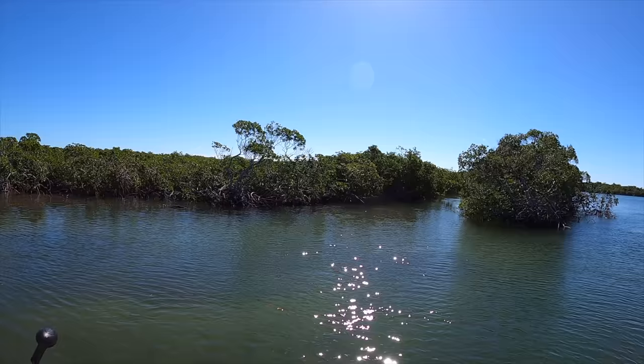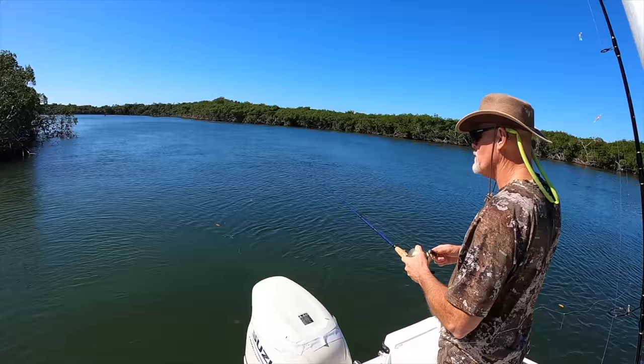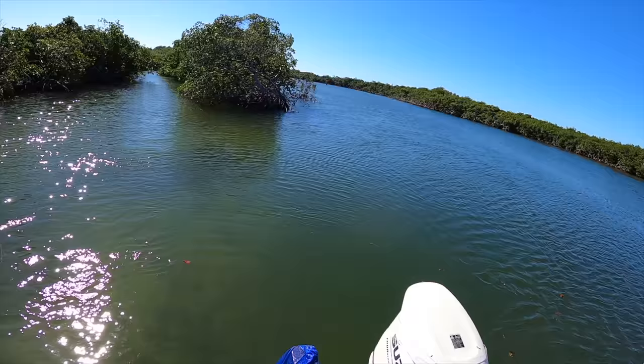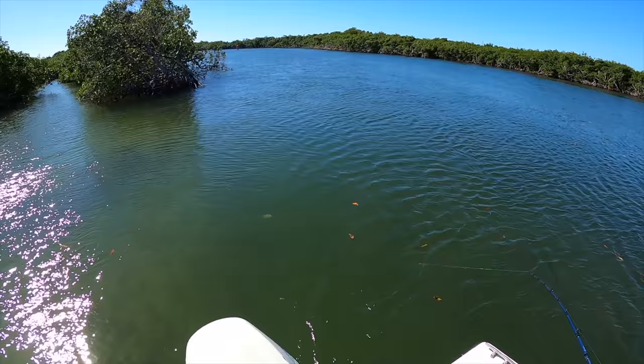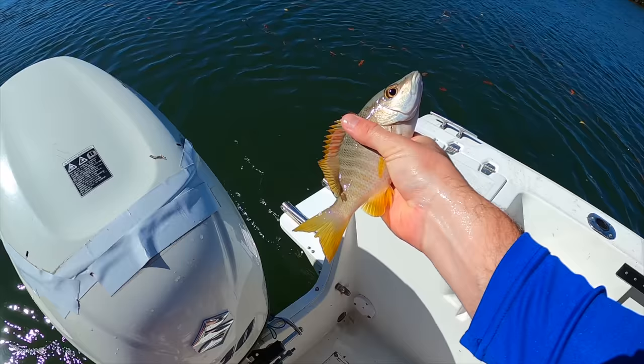All right, first cast of the day. Nice cast. Right in front of those mangroves there. You missed one already. Very nice. Oh, look, I see more falling in. Yeah. You got a little snapper. Oh, first fish of the day. A little undersized, but cool. Pretty yellow all the way around. That's cool. You never know what you're gonna catch in the ocean.